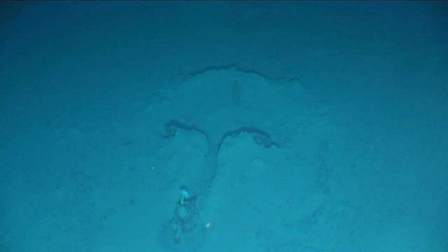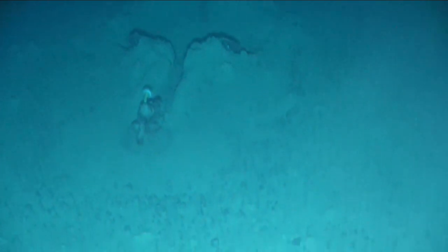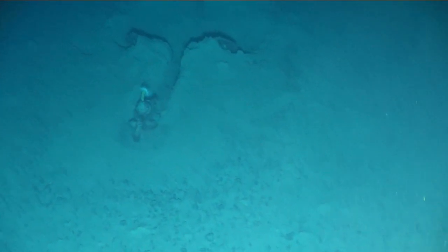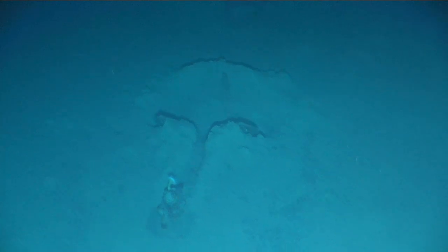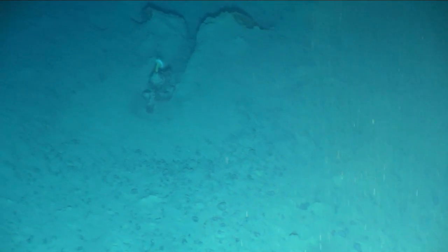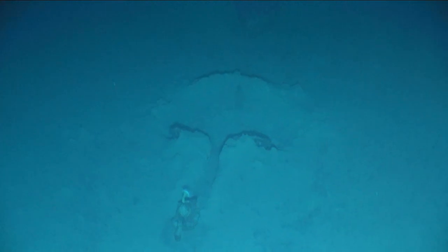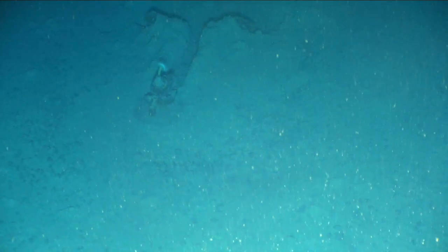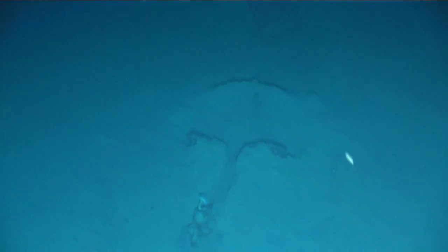Well, that's the shackle, and there's no chain. I don't think there's a chain. Let's get a few seconds of video here, and then we'll turn our head and have a look. Okay, you can go wide there.